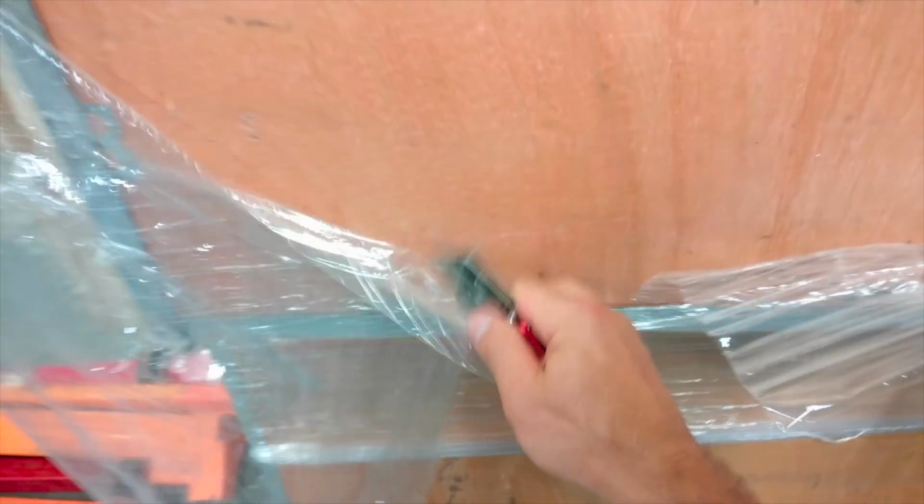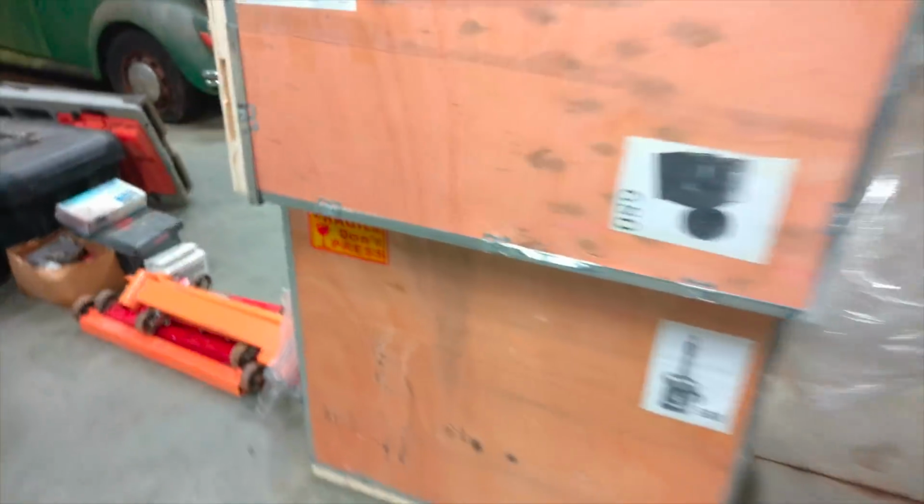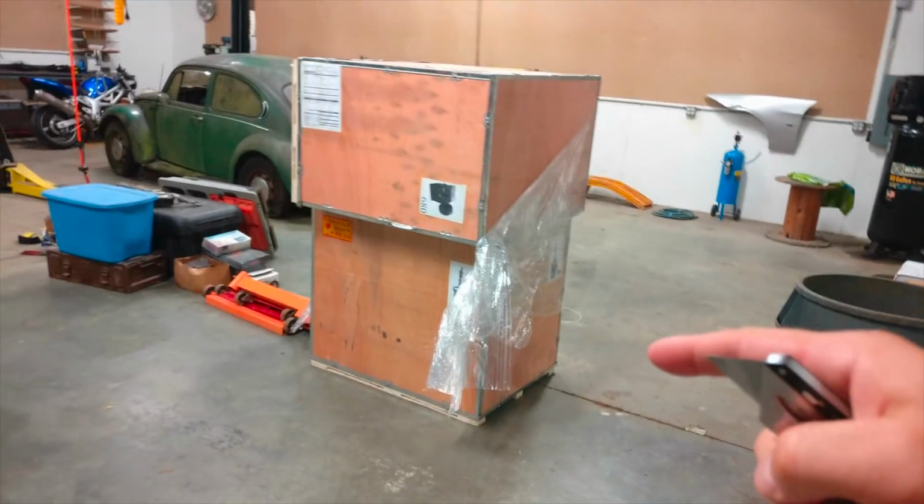The next thing, more cheap Chinese tools. They should be pretty cool. So next thing up is going to be a couple of unboxing videos of these. Be sure to check that out.